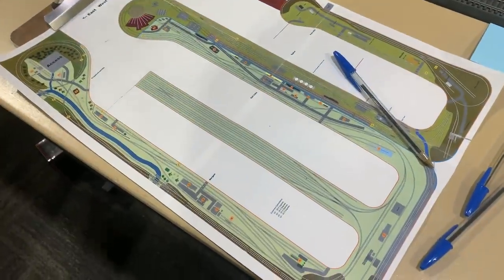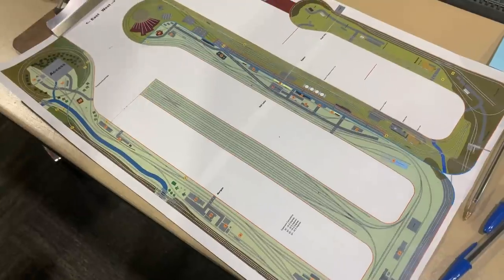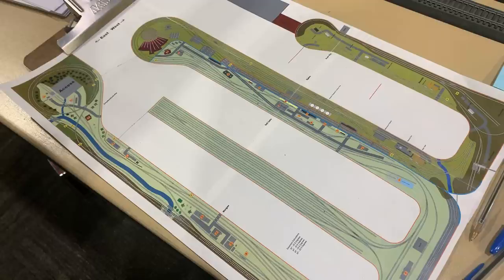What is this? This is our layout now. The new layout. We're in the process of building. You bet. Where? Sugar Space Warehouse. So this is really great news. This is the Golden Spike Model Railroad Club. Oh, looks like they have a plan.